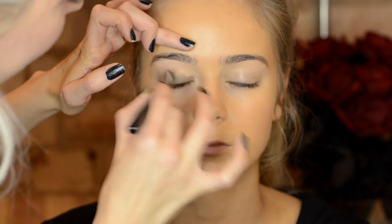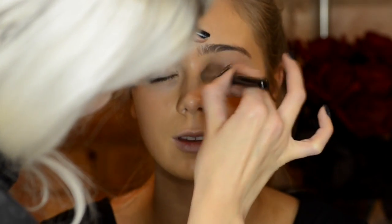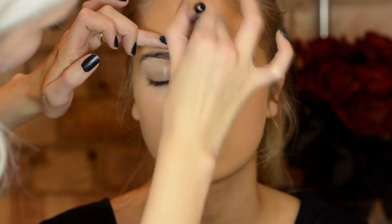I am using MAC Studio Fix Fluid, but I'm using it very lightly just because it's quite matte, but it will get the foundation to stay on and it is quite flawless. But I go over the top with a little bit of YSL Touche Éclat foundation just to give it a little bit more life, because it is quite a matte foundation, the Studio Fix. For the concealer, I want it to stay in place. I'm using the Pro Longwear from MAC.